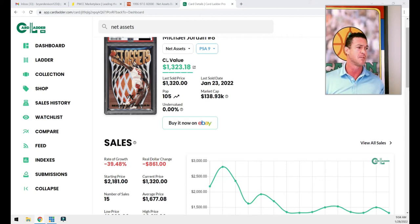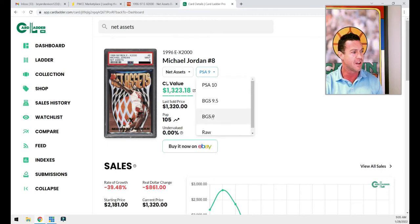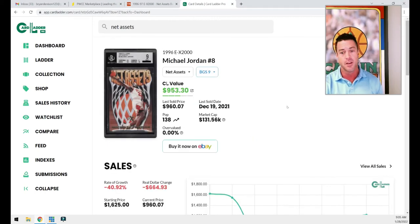The one distinction between the PSA 9 and the BGS 9 in the gem copies is that many more have sold. So between PSA 9 and BGS 9, 24 copies have sold in the last 12 months. So you're looking at about 2 of these being available in mint condition between the 2 big grading companies each month. So if you're looking to pick up a PSA 9 or a BGS 9 copy, it's not difficult. You can go get those copies, even though they're Pop 105 and Pop 138.